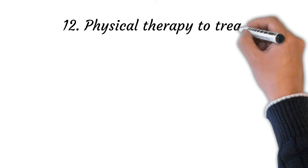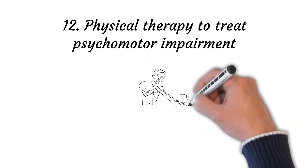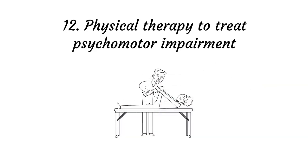Point number 12. Physical therapy to treat psychomotor impairment. Physical therapists are movement experts who improve quality of life through prescribed exercise and hands-on care for patients. Physical therapy goes along with medication and other safety measures to deal with psychomotor impairment.